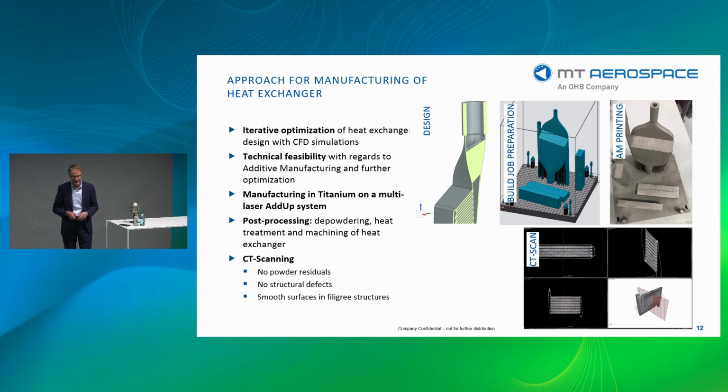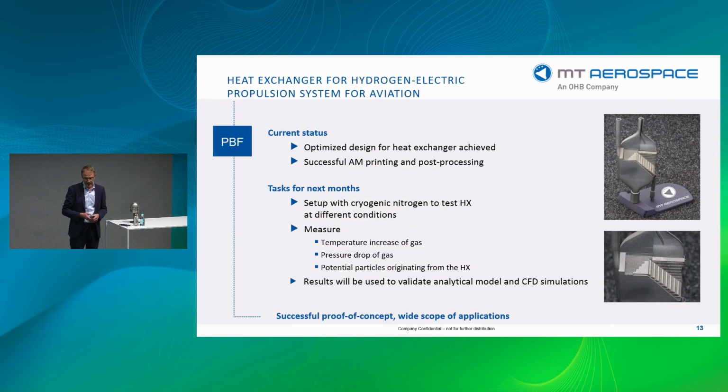And we also have done CT scanning on those parts in order to really make sure that there's no powder left in there, that there are no cracks. So the whole value chain, that's something that we covered for this heat exchanger. And what is now a final step in this project is we will set up a cryogenic test stand at MT Aerospace in order to really also test the heat exchanger and make sure that it's working as we saw it in the theoretical models. And then we take it to the next step.